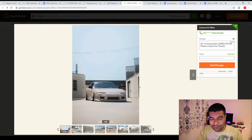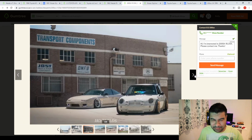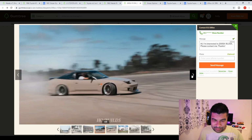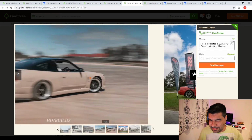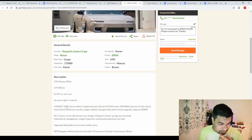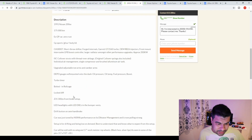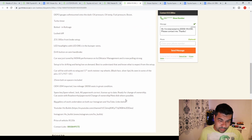Oh, this car is super cool. This is from another Instagrammer, Ho Builds. They have got a shop, I think it's in Port Elizabeth or East London, I don't actually remember. Super cool 200ZX. It's got a CA18 DET in it. Whole bunch of work. It's been bagged. It's been built as far as I know. Forged internals, GT2560 turbo, 200 plus kilowatts. Big spec list. You guys can pause the video and take a look.